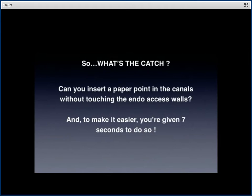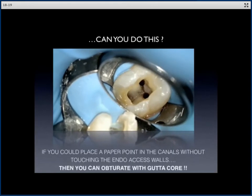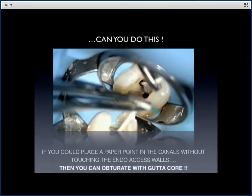If you can insert a paper point into the canals without touching the walls of your endo access, and if you can do that in the 7 seconds I've mentioned to you, then you can do this. And let me show you this video. This is something you and I see every day.